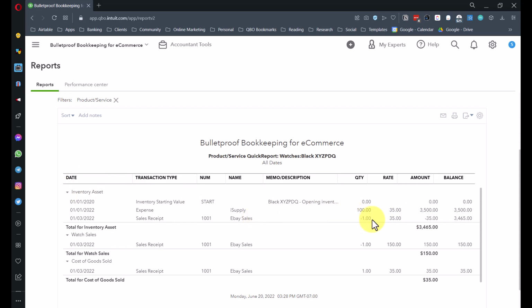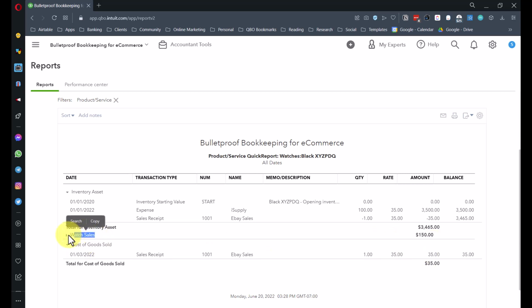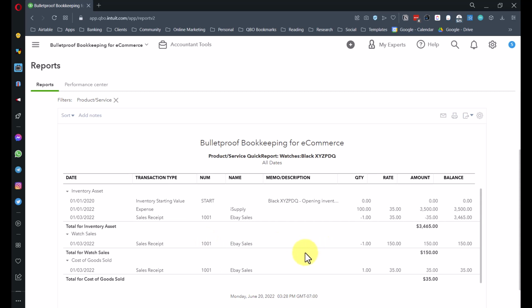Okay, so we subtract 1 from inventory at cost of $35. On the sales side, we sold one of them. Now it shows as a negative quantity in the sales because we're still reducing our inventory quantity as we make that sale. Okay, so we sold one for $150. This is what's hitting our income account, our watch sales account. And then finally, our cost of goods sold, we're effectively increasing cost of goods sold based on 1 unit.